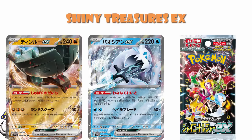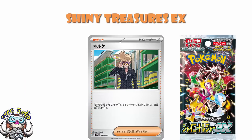Thank you very much. It's worth noting that we do have a nice clear look at Clive now as well. This is something that we didn't have previously. Don't know who Clive actually is, but apparently a pretty big deal. It's that new supporter card where you look at your opponent's hand and then you draw 2 cards for each supporter card they have in hand.